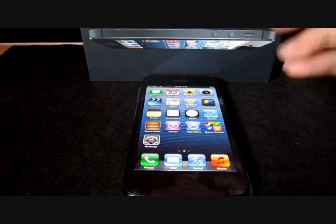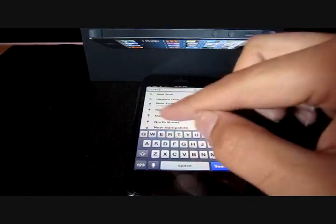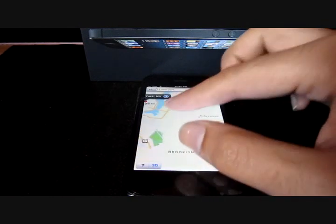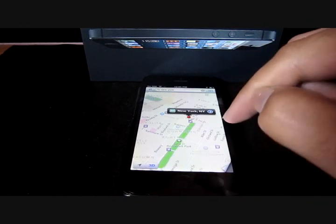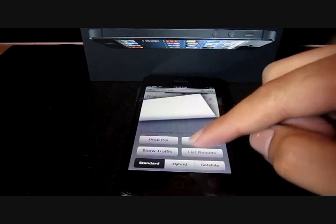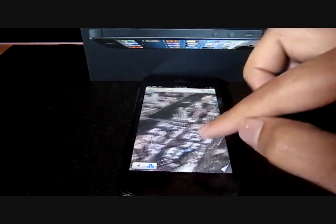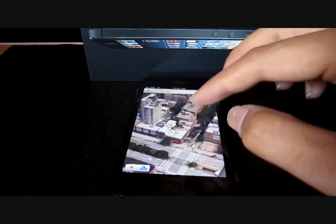One thing that Apple touted a lot is the new Maps feature. It's definitely cool. In some cities, it has flyover mode, which, pull up here. As you can see, it's really responsive. For some reason, it doesn't want to pop up the 3D stuff. There we go. So here's the flyover mode. Definitely pretty cool.